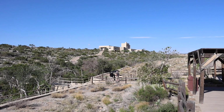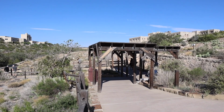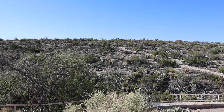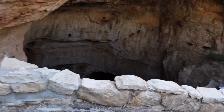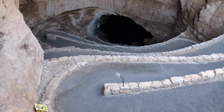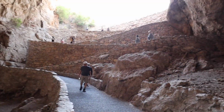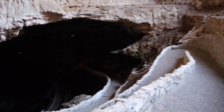Here's the visitor center, and then here's the little waiting area. Found it. Found it. Oh, that's pretty cool. We're making our way down into the black hole.